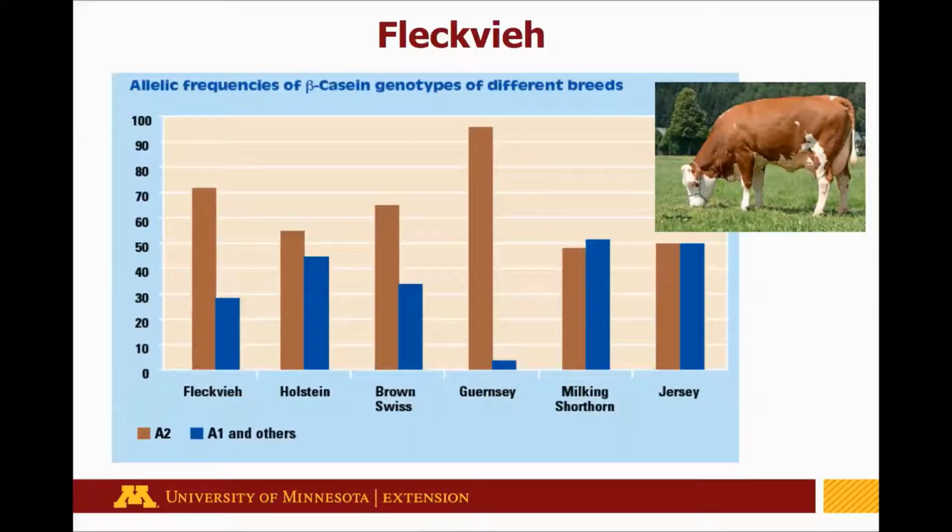Fleckvieh, there are herds in Minnesota that are using this Fleckvieh breed. It's from Austria. It's a more mountain-type breed, with a little more condition. And there are millions of milking Fleckvieh in Austria and Germany.